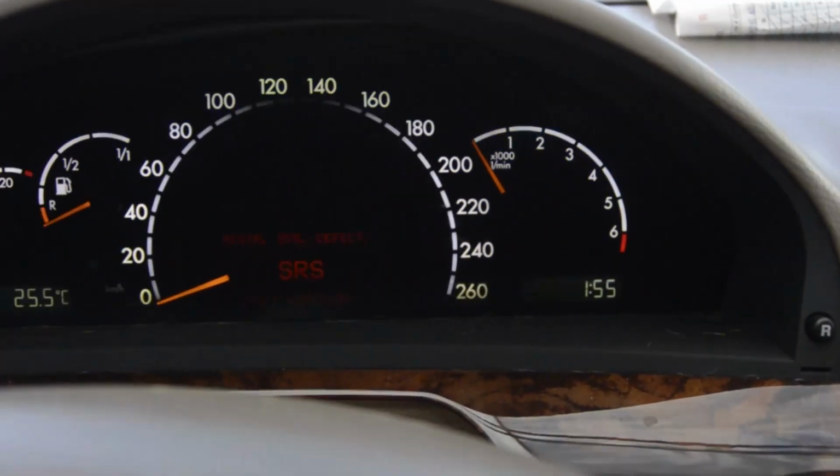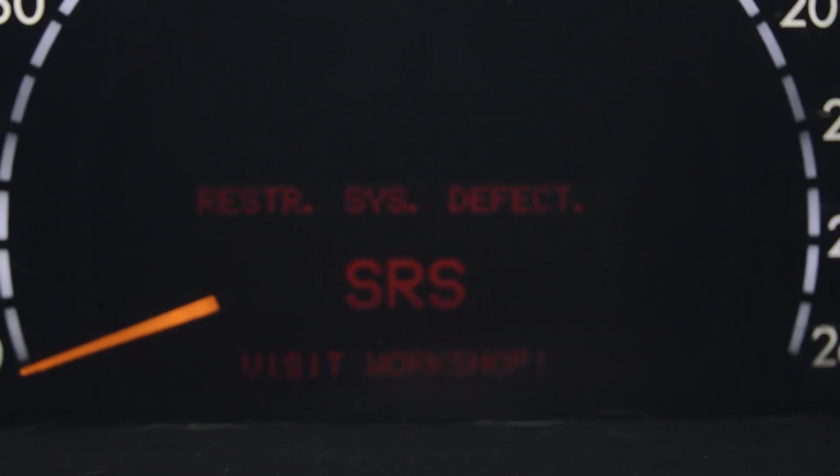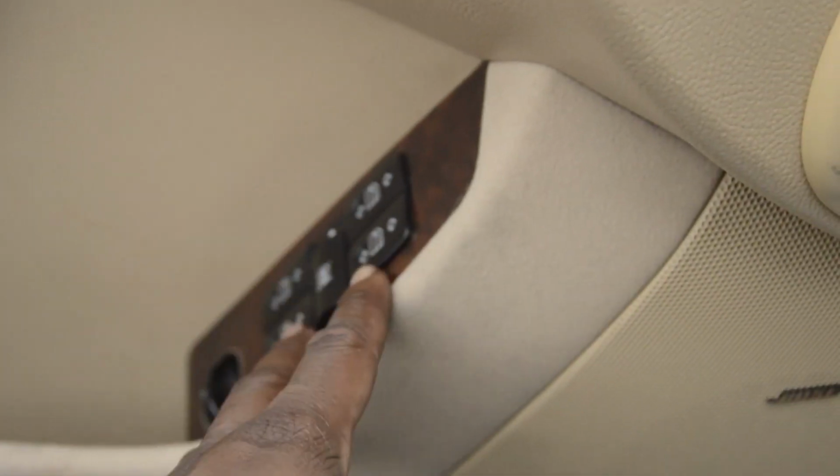Okay, now we're in the interior. So that's the first thing that pops up right there, so we're going to have to address that. But I think it's relatable to the driver's door. These don't work, so I read it up online. It should be an easy fix. You might have to replace the DCM in this door, but no problem there. And the switches down here don't work. Got your Benz logo here and my phone over there.